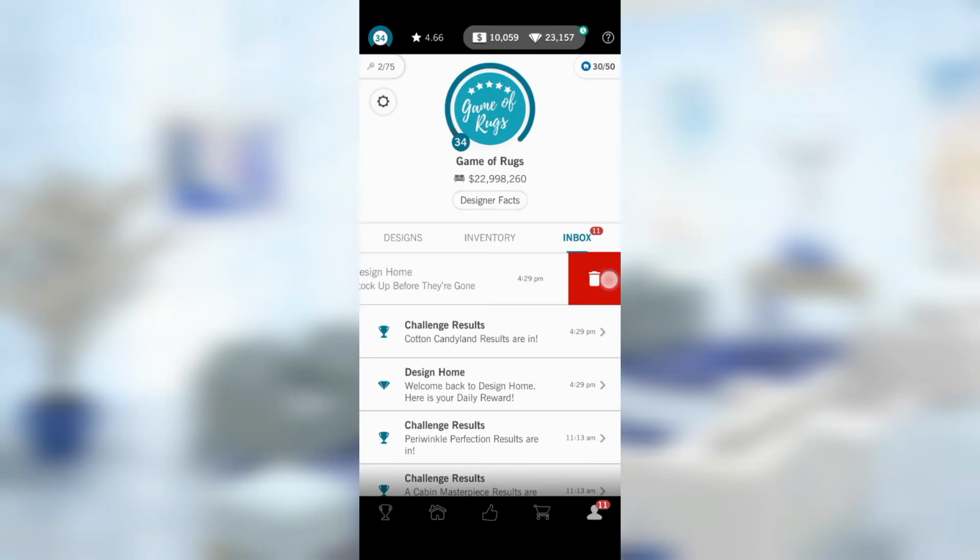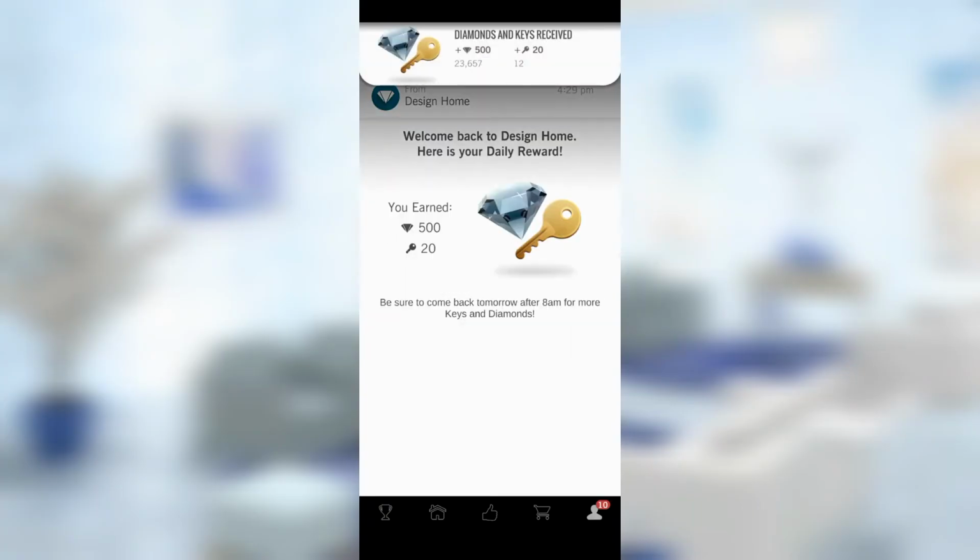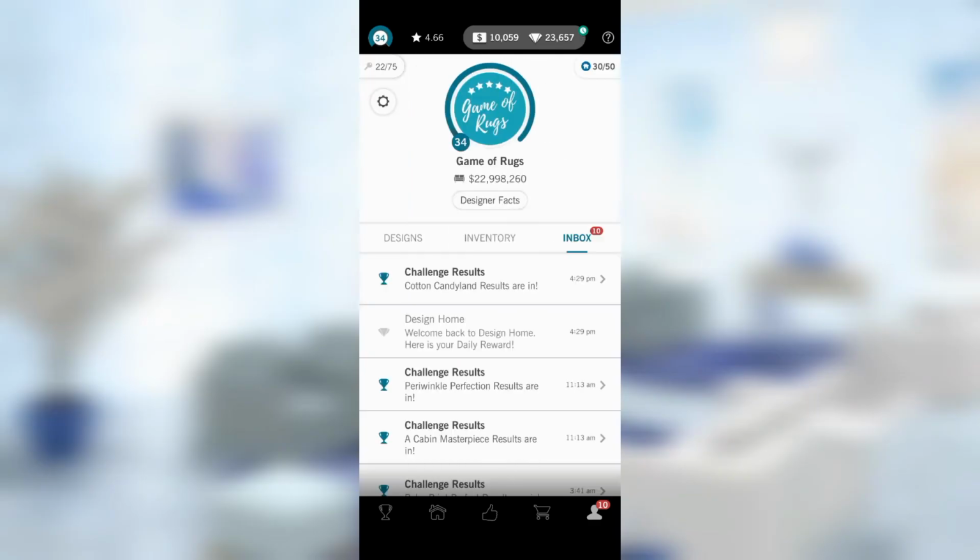So, okay, now we're down to 11 days of Christmas. And I forgot to get my daily reward, so now we're down to 10 days of Christmas. I tried, you guys. Anyway, let's go through the results that we have. Here is one of those decked out in pink things, I think. It is called Cotton Candy Land.